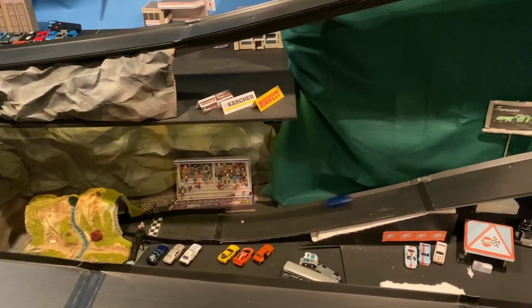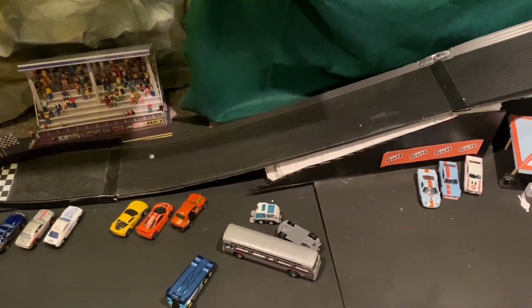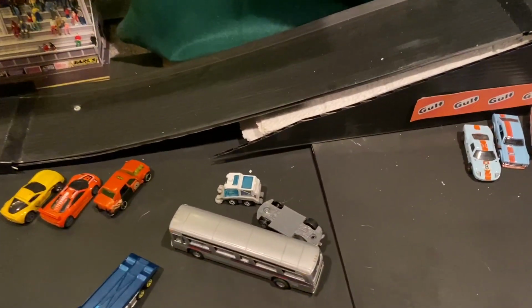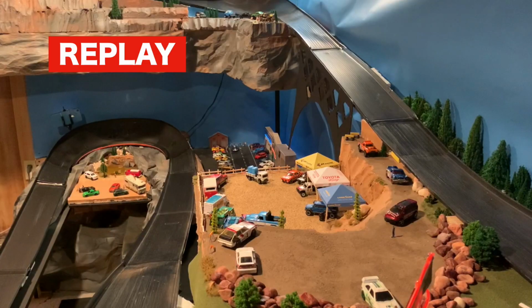Oh my goodness! Mike Mays loosened that corner, went off the track and into the Gulf livery cars. Let's see if he's okay. I hope no one was on that bus. On the replay, everything looks fine. Good racing coming down the straight.